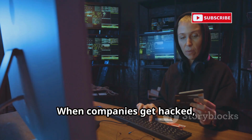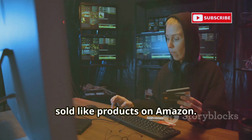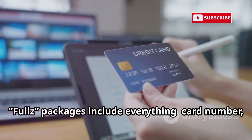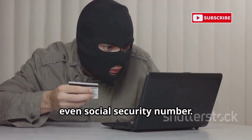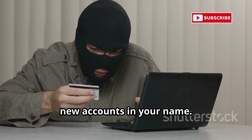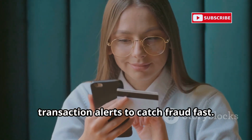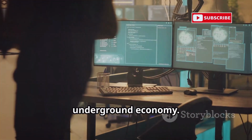When companies get hacked, your card info ends up here, sold like products on Amazon. You can filter by country, bank, card type, even credit limit. Full packages include everything: card number, name, address, even social security number. Criminals use this info to shop or open new accounts in your name. Sellers even offer replacements if a card is declined. Check your statements and set up transaction alerts to catch fraud fast. Vigilance is your best defense in this underground economy.